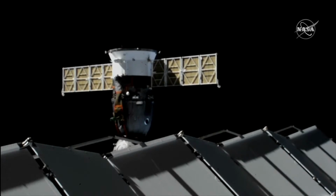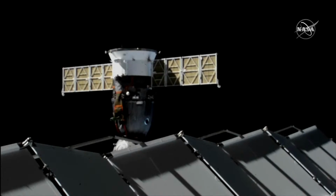I'm handing it over to the JCTC. Again, we have confirmation that the hooks are closed. They were closed at 12:18 p.m. Central Time, 1:18 p.m. Eastern Time. So we do have a hard mate between the Soyuz MS-17 spacecraft and the Poisk module, to which the Soyuz flew a short distance around from the Rassvet module, opening up the Rassvet module for the arrival of the Soyuz MS-18, which will carry 3 Expedition 65 crew members to the station next month.